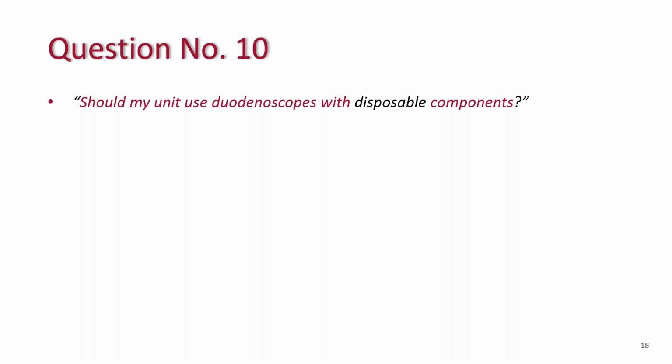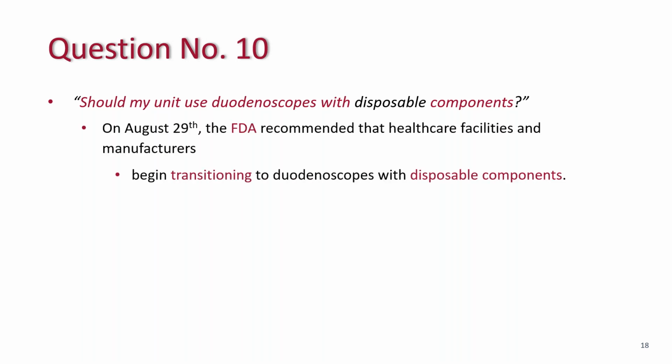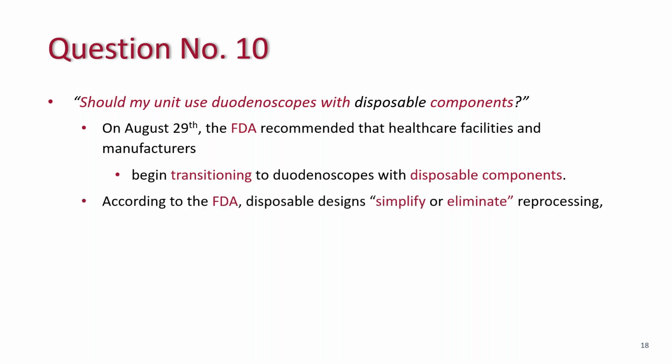Thank you, Ron. And this is our last question. Again, I thank all the participants for their attention to our questions and for listening to our answers. Recently, the FDA came out with an edict, if you will, asking that hospitals begin transitioning from the traditional duodenoscopes we've been using to those with disposable parts or components, what we call an end cap. On August 29th, the FDA recommended this practice and wants this transition to begin.